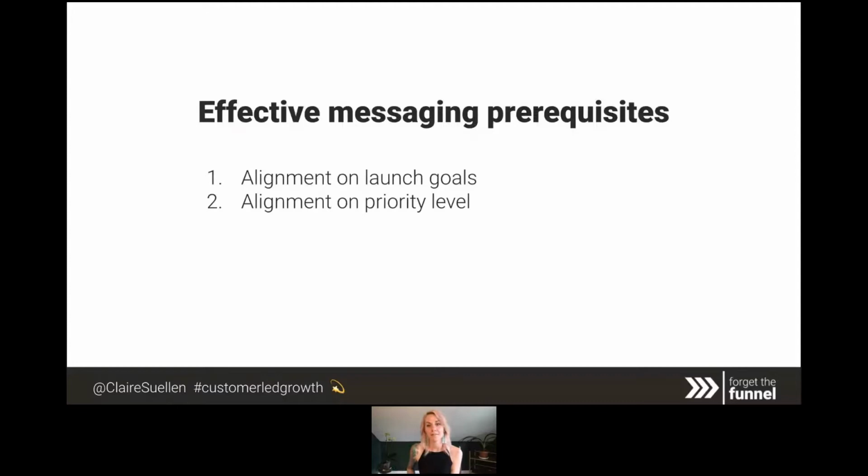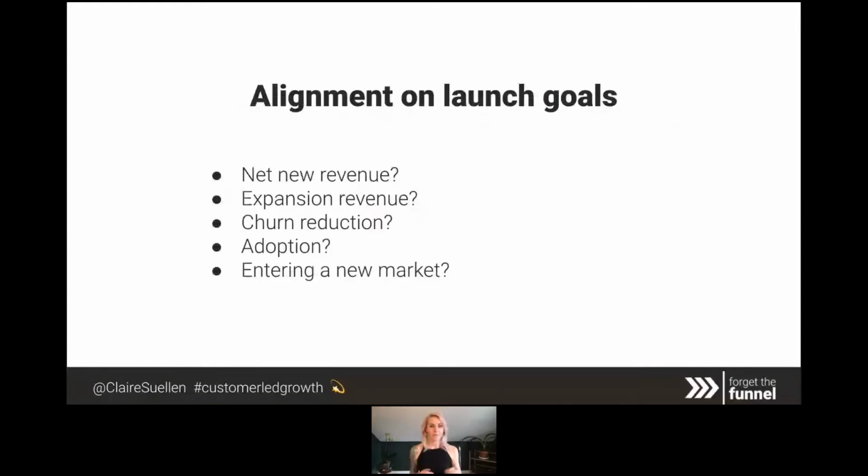So two prerequisites to planning high impact messaging around a new feature are alignment with teams cross-functionally on what the goal of launching the feature really is, and then alignment on what level of priority this launch actually is in comparison to everything else happening at the company from a marketing and product development perspective. So we'll jump into both of these in a little more detail, starting with alignment on launch goals.